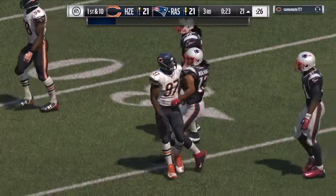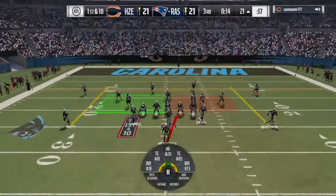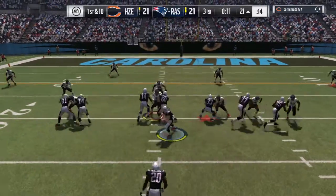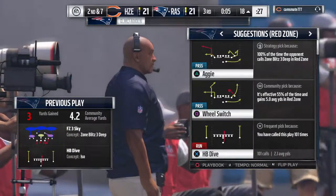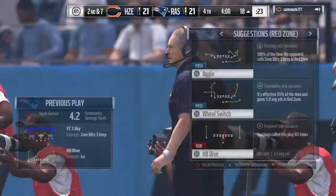That looked like a pretty good route combination there because you've got to find a way to clear the guy running the drag. Because when you do, you can just put the ball on him and then let him run. He's got some space. First down, a run with McFadden. And he'll take this inside the 20 and down to the 18. 3 yards on the pickup there, and it'll be second down.